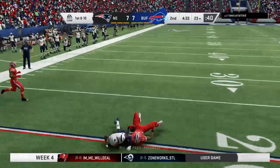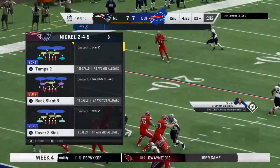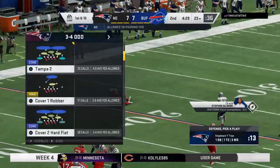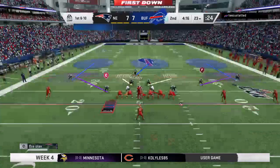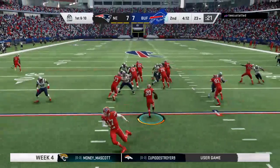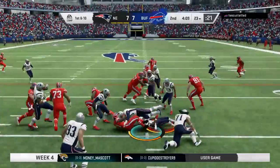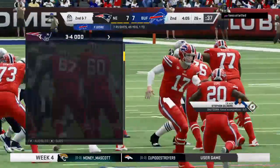Now a pass caught by Zay Jones. And able to get it across the 20 before they get to him. 12 yards that time, and a Bills first down. Check. Walk 54. Walk 54. They'll run on first down. Gore. Devin McCourty brings him down.